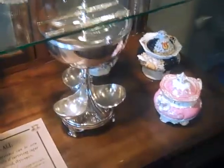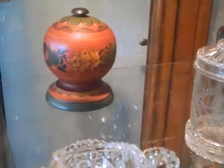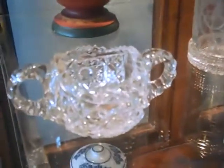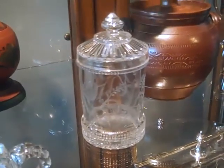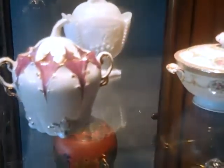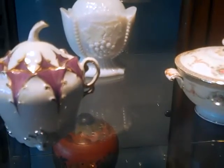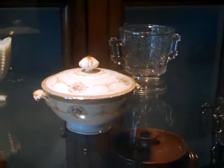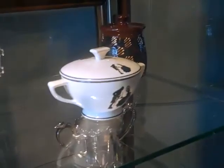There's Pennsylvania German redware and Lenware toleware, that's a turned wood and painted sugar bowl in the back there, cut glass crystal, early American press glass here. We have fancy porcelains from Germany and Japan in the pre-World War II era, some more press glass that's milk glass, and then 1880s industrial produced glass here, and some other ceramic bowls on the top.